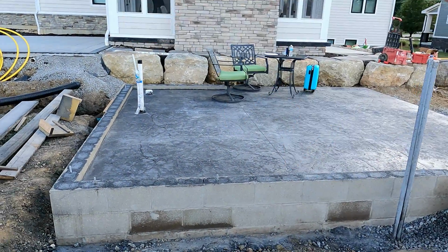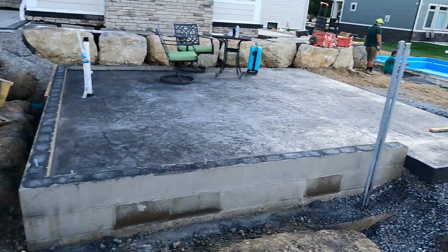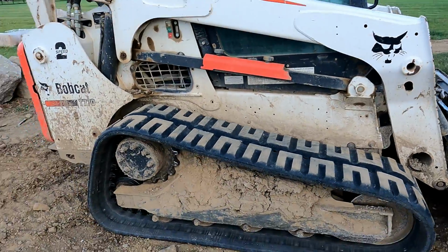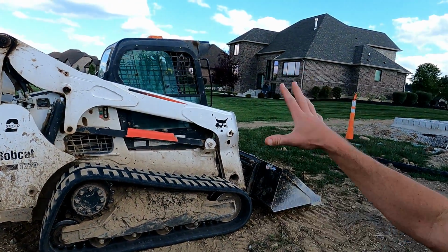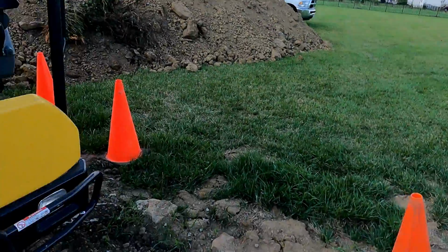Pool house, upper patio, all sorts of cool stuff going on here. Buggies, we love it. Big T770 skid steer here. Thing's a monster. We have a T595. Our T595 is about 8,000 pounds. This thing is like 10 or 11,000 pounds. It's a monster. This thing is really cool.